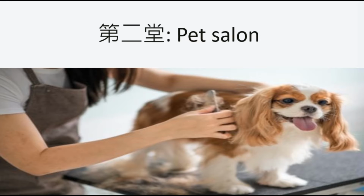Hello and welcome to our second module. 欢迎来我们第二堂课。Pet Salon. Oh, look at that little dog. He looks like he's having fun. Do you like to take your pet to the Pet Salon? Let's begin.